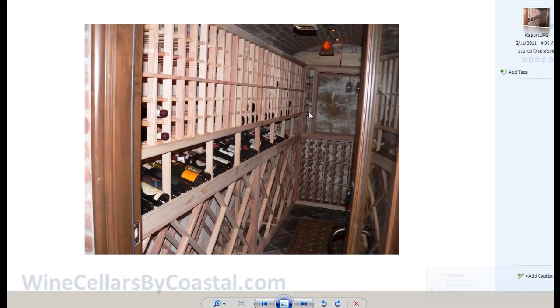The first picture is indeed the left side wall that we saw in the design with the high reveal display row. This is premium redwood. You see the subtle color variation. It's unfinished. There's no need to finish the wood whatsoever. Premium redwood will age and mature, develop more color over the months and the years, and indeed is an ideal wood for the wine storage environment, the temperature and the humidity.